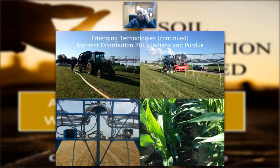So since we have corn in the United States, we tried to figure out how we can apply nutrients to the growing corn crop, and you need something a lot taller. So we developed this piece of equipment in front of us. We're on version 4. Each time we make a lot of mistakes and try to strengthen it. These are some shots taken at research plots in Ohio and Indiana over the last 3 years.